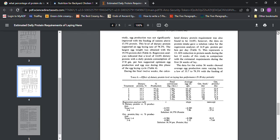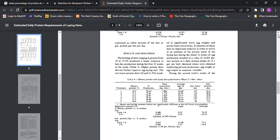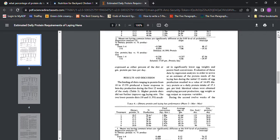Because you want to know, you want to study, you want to have chickens. So you want to have this one right here. It says this level of dietary protein supported an egg laying rate of 78.2% with the 19.5% protein diet. And then it says regression analysis indicated that a level of 14.6% dietary protein with a daily protein, and it talks about it. You want to have optimum egg production, right? So I would go and read this study to try to find out what you can find about their results and their discussions and their tests and the different things that they did.